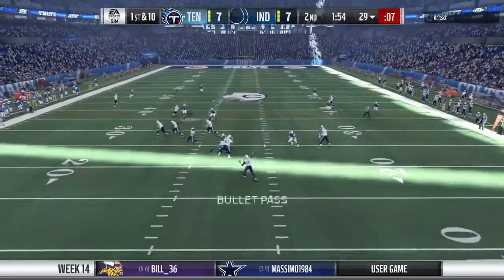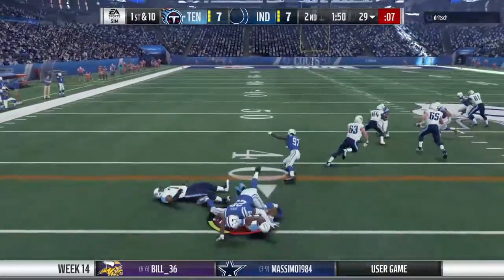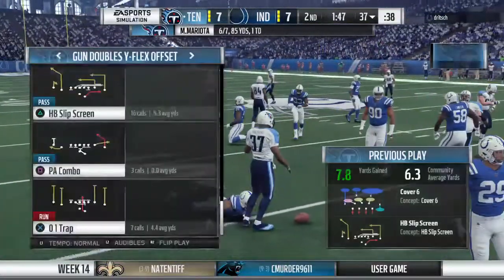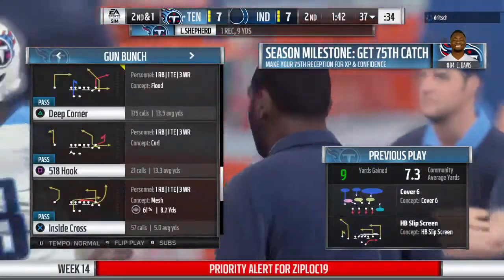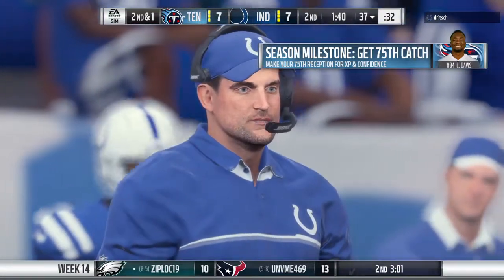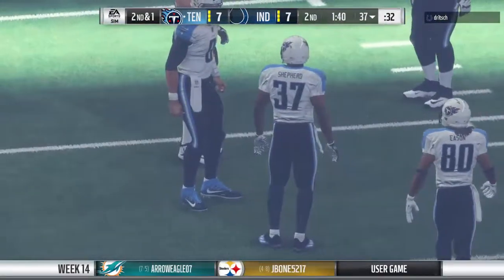On 1st and 10, here's Mariota. They'll try and set up the screen. It's complete. And he'll be brought down right around the 37. A good first down call as the screen play gets him 9. For a second there, I thought that might break big. Screen pass. Looked like it was coming together. Looked like there was an opening. Still, ended up with a solid gain.